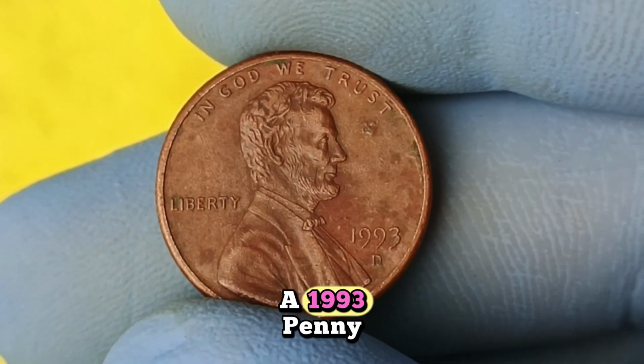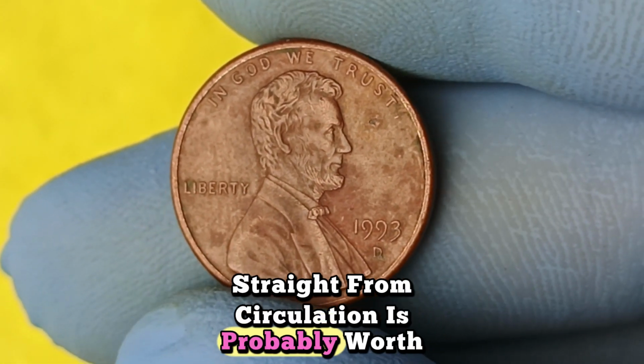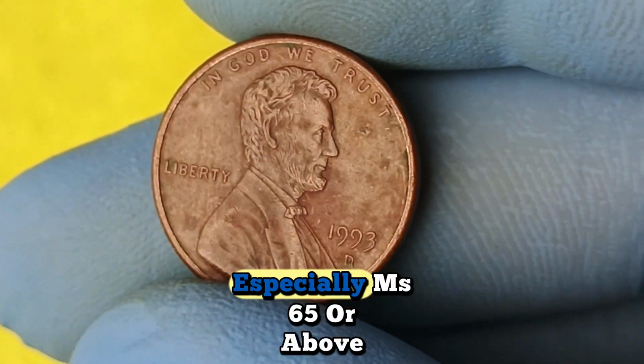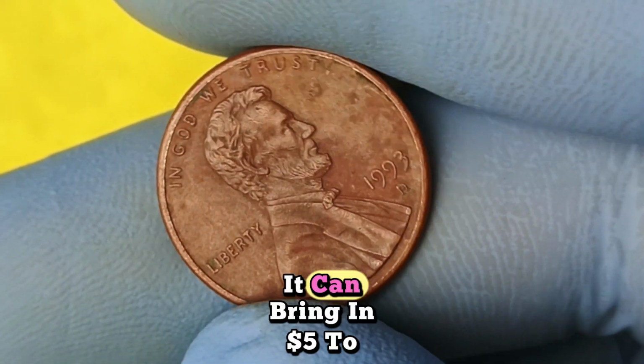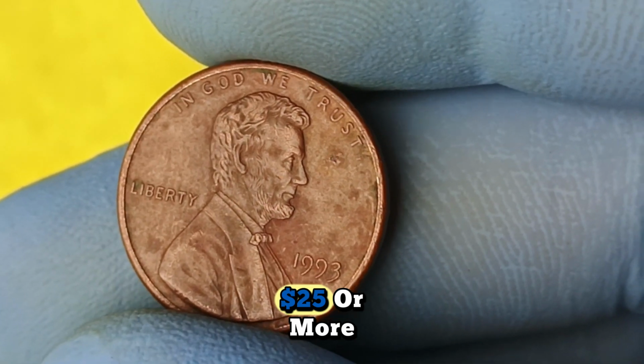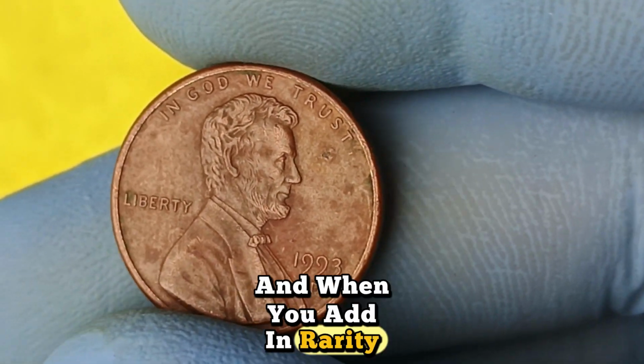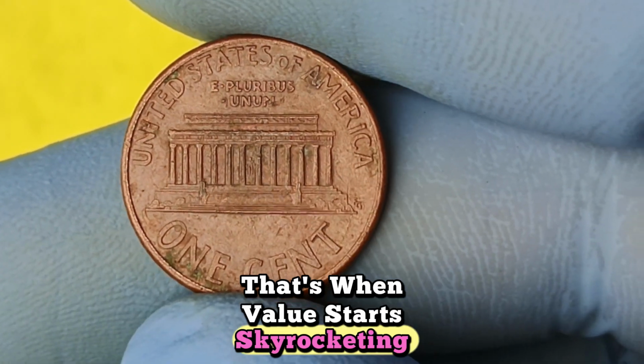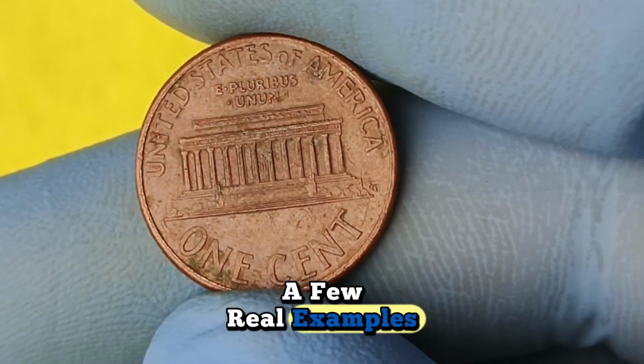A 1993 penny straight from circulation is probably worth face value. But if it's in mint state, especially MS65 or above, it can bring in $5 to $25 or more. And when you add in rarity, errors, or proof status, that's when values start skyrocketing. Let's take a look at a few real examples.